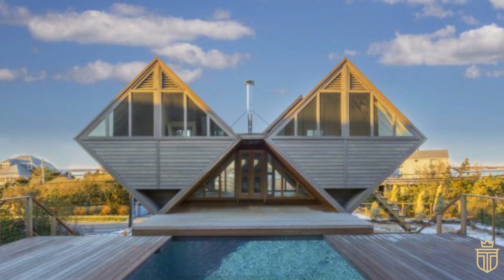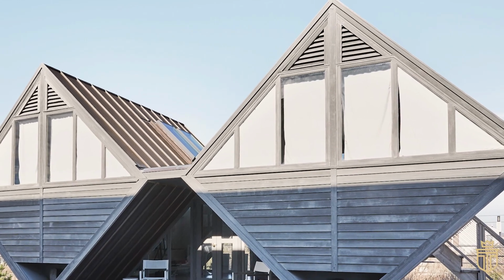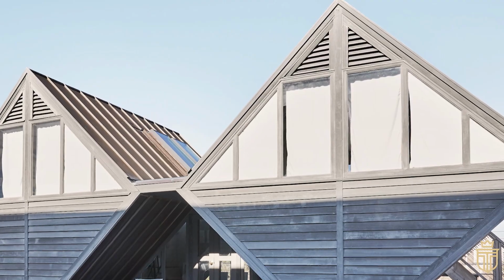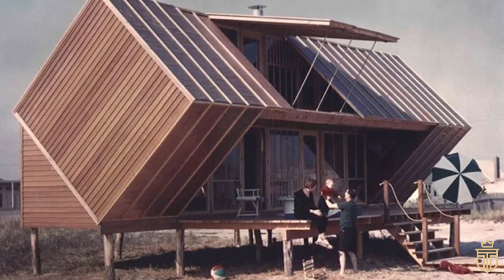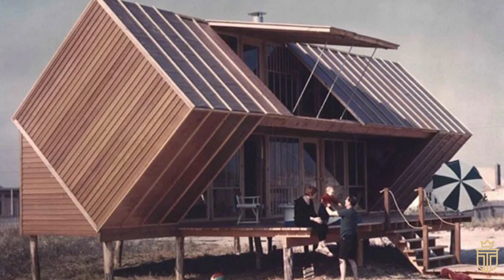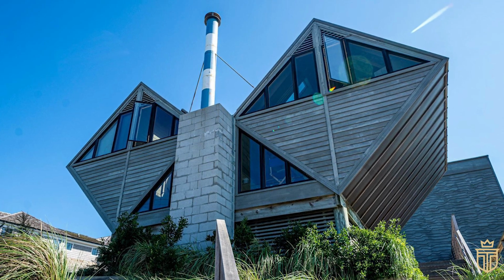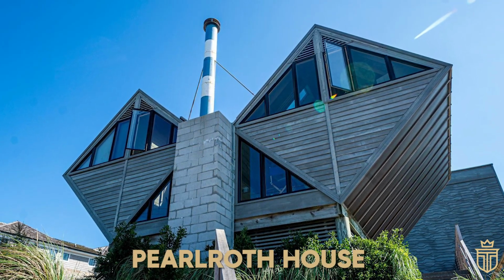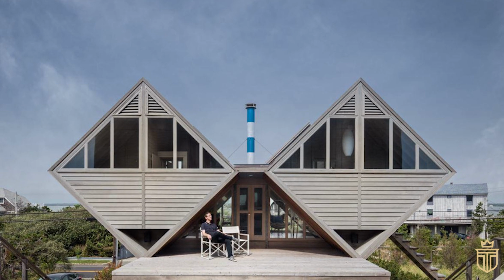Instead, they embraced new materials, new forms, and fresh ideas to bring to life structures that weren't just buildings, but iconic statements of intent. Andrew Geller, the mastermind behind several whimsical and experimental beach houses, etched his name into the annals of Hampton's architecture. Notable contributions such as the Pearlroth House in West Hampton Beach and the Hunt House in Fire Island stand testament to his talent.